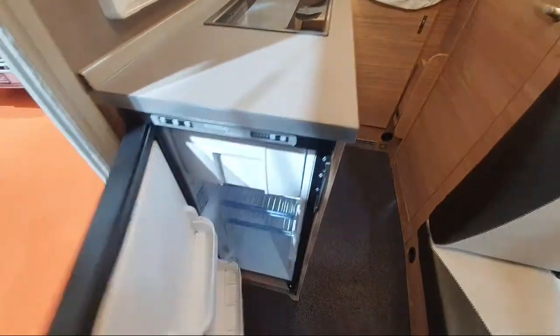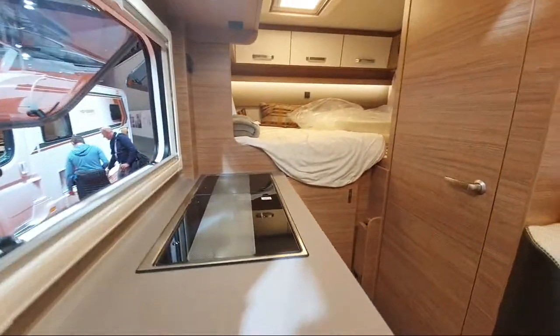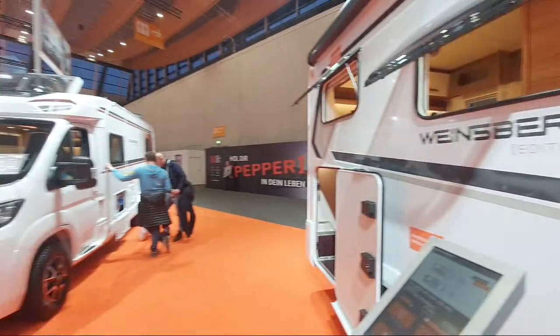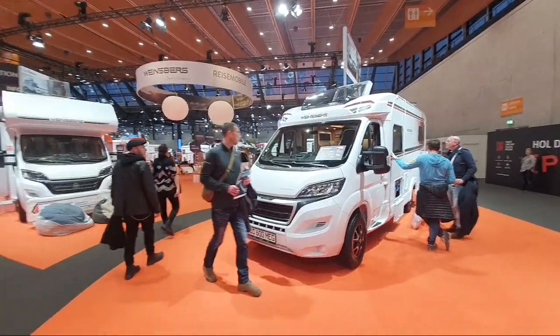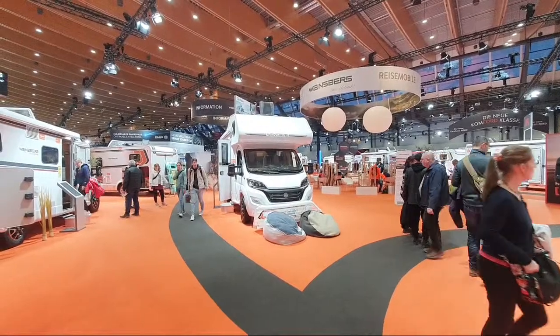Here's a Vitrifrigo fridge, just in case you haven't seen one. 2-way fridge, means it runs off electricity. Works better than a 3-way fridge, because the ones working on gas aren't much cop when it's hot. They work when it's cold, in which case you don't really need a fridge, because you can just leave your stuff outside.